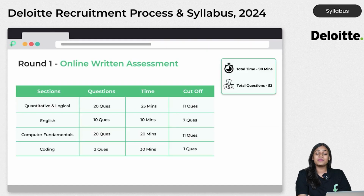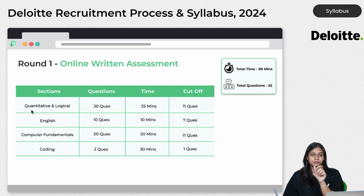Here comes the entire process for you. We have 4 sections for the first online written assessment. Yes, it's round 1 with 4 sections. Let's take a sneak peek into it. The first subsection is a combination of both logical and quant, so we call it logical aptitude.